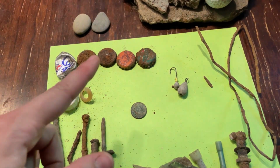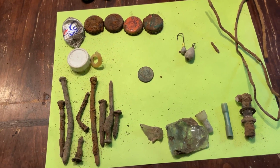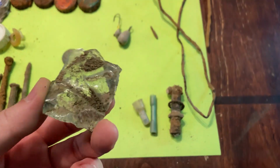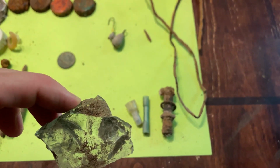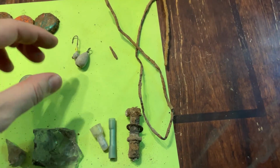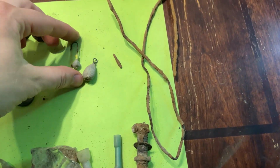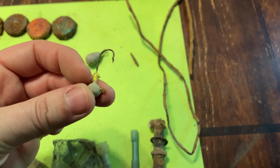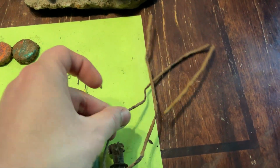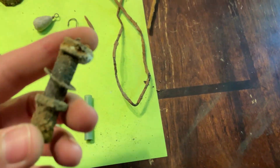We have 1, 2, 3, 4, 5 bottle caps, some plastic things, 1 coin, a whole bunch of nails. We found 2 pieces of glass. It's like really flat and the edges are kind of dulled out. 2 fishing things. So weight, and the other one is a fly hook, which is pretty cool. Some scrap metal, and an old spark plug.